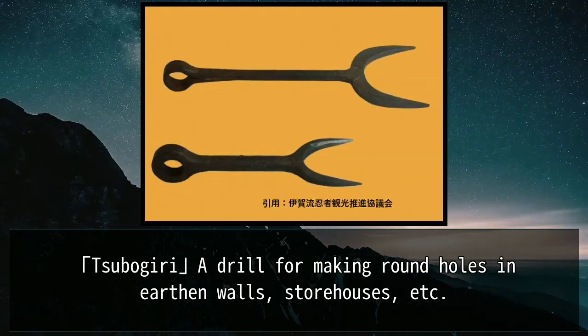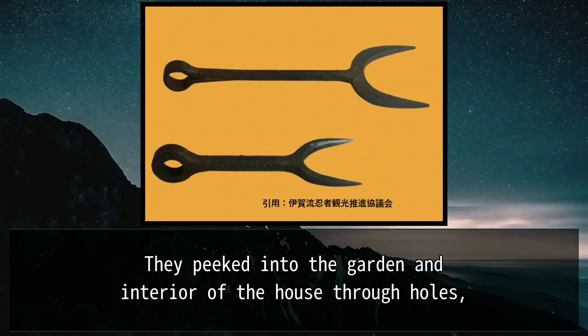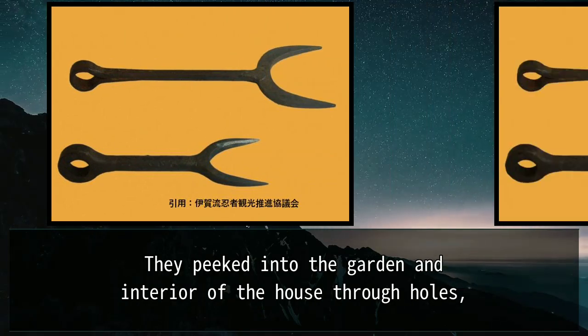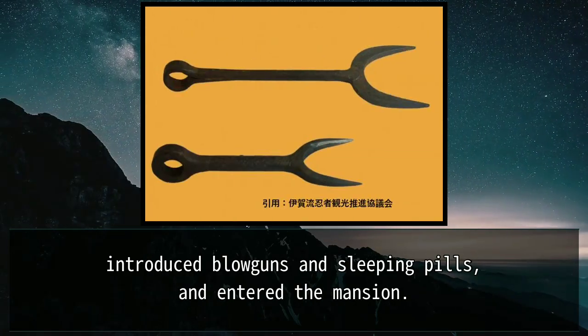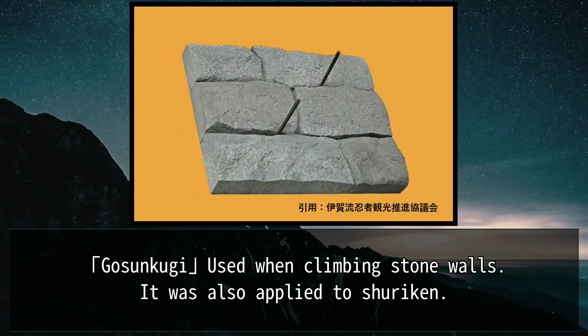Tatami no mi. Subogiri, a drill for making round holes in earthen walls, storehouses, etc. They peeked into the garden and interior of the house through holes, introduced blowguns and sleeping pills, and entered the mansion. Gosenkugi, used when climbing stone walls, was also applied to shuriken.